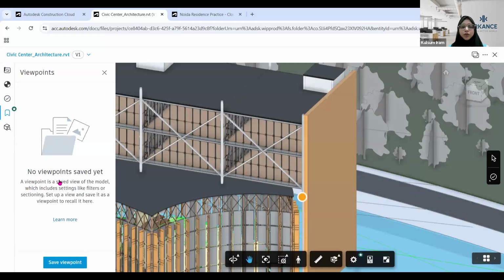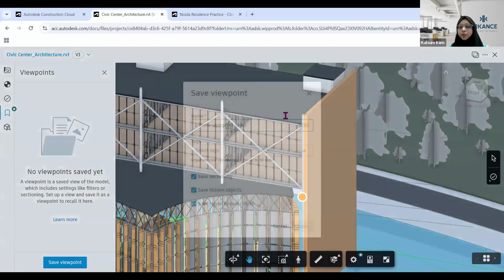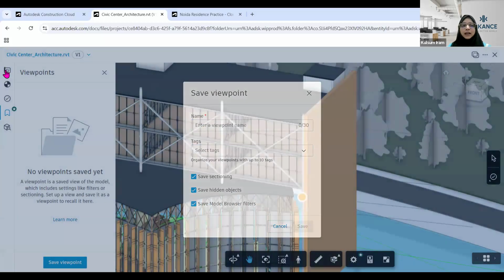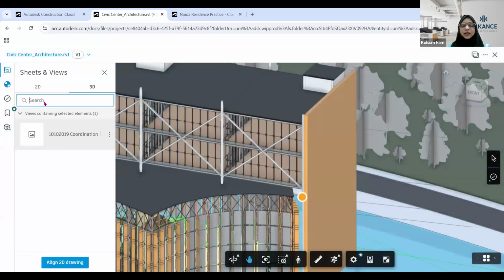Then we have some viewpoints over here. You can also save some viewpoints one by one. You want to save your viewpoints, which is a new feature, by selecting either by tag. If you have created sub tags, with that also you can create it over here, and your tags and everything is going to be created over here.